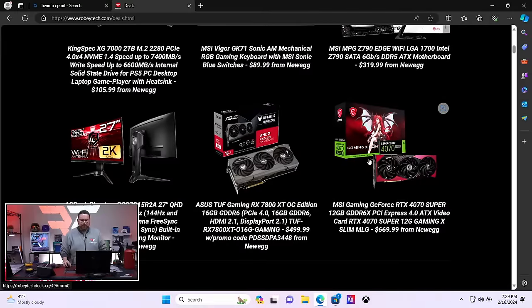That's the MLG version of the 4070 Super. Oh, okay. Look at that thing though, dude. It's got all this stuff. It's the slim MLG one and it's got a monster on it and stuff like that. So it's a little bit more expensive than a regular one. Yeah, you're paying for the anime and the other stuff on it. That is fair. But Tom, I just wanted to let people know because they always ask that question.